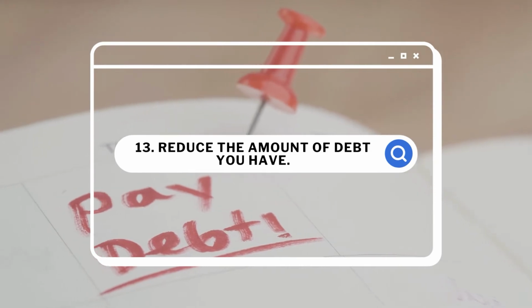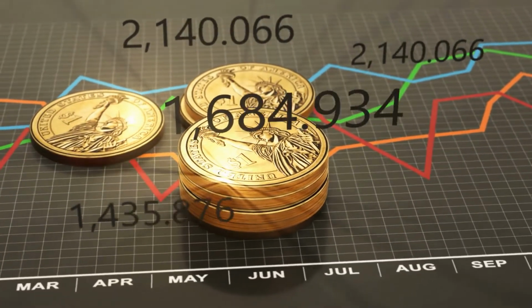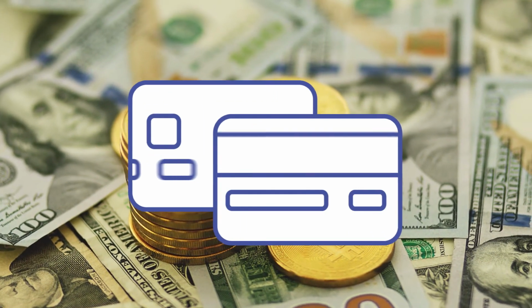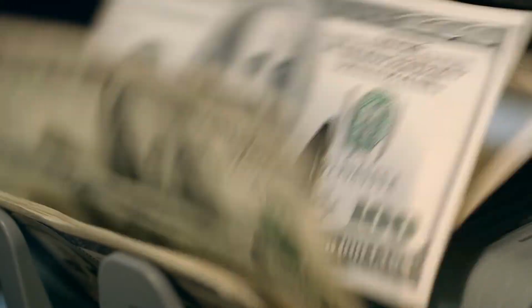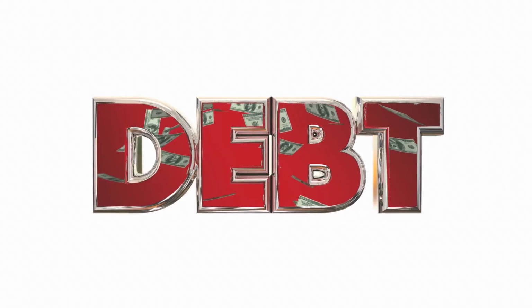Number 13, reduce the amount of debt you have. Your spare change might speed up the process of paying off your debt. When you have enough spare change to cover a credit card payment, turn it in at the bank and simultaneously make a second payment to the creditor. A further option would be to put money aside over a more extended time so that you have it available to make a more significant payment to one of your creditors all at once. Although it may not seem like much, every little bit helps reduce the massive amount of debt.